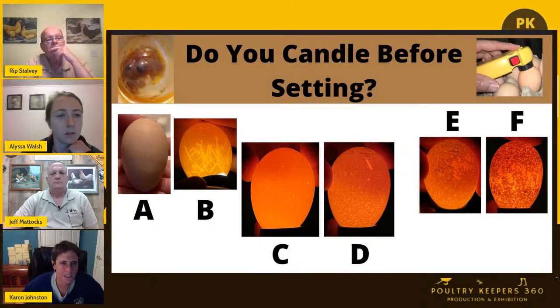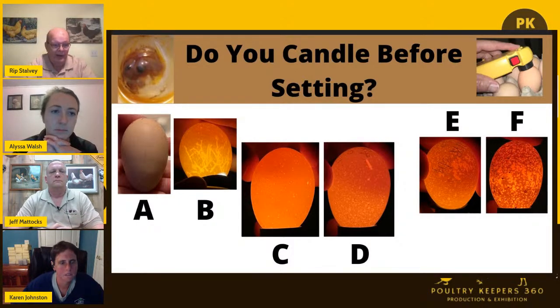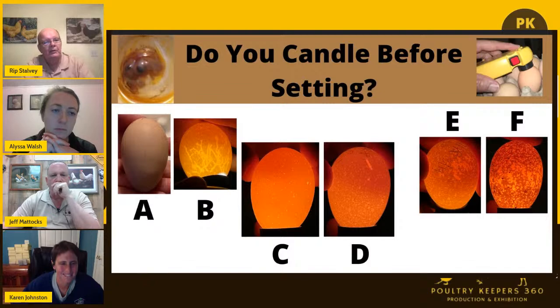How old would you guess? I would put probably 7 days on that. I don't know. That was just a little picture. Could be. Right. But Rip, did you candle first before you set? I always candle first before I set. I wanted to make sure that obviously there were no cracks, or I didn't have a porosity problem with an egg, because invariably those are going to be the ones that will blow up on you, with my luck, when they're in the incubator.